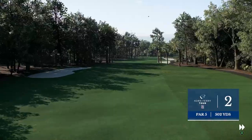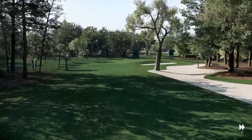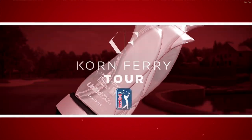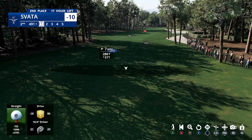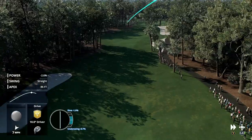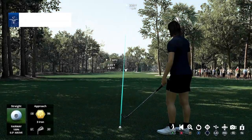Second hole at Harbour Town is a relatively short par 5 at a little more than 500 yards. Again, the key, and this is the case all over the golf course, is you have to put your tee shot in the right spot. And here, it is on that left side of the fairway. That one is going to be in great shape. So following the birdie at one, a solid drive here at the second.